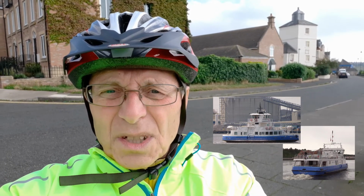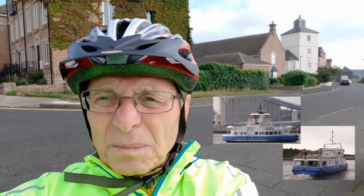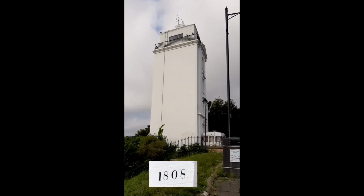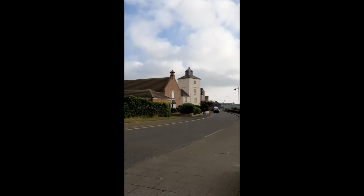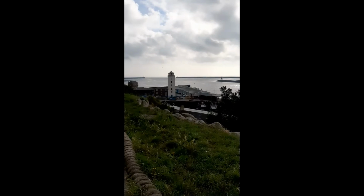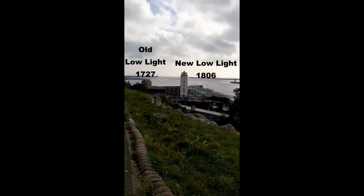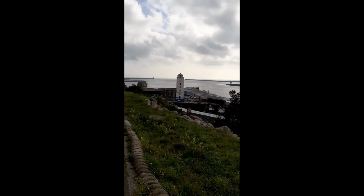I'm just going to change cameras, if I can remember how to change cameras on this one. Just change cameras so that you get a bit of video of the new lighthouse from 1808. That's the new lighthouse from 1808, and that one there, the white building, is the old lighthouse from 1727, I think. And there we have the new lighthouse with the old light, the very old light on the left, the large building, which I'm about to put some photographs onto this video.